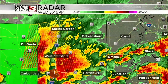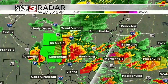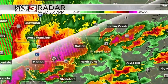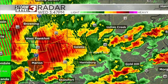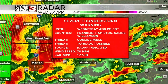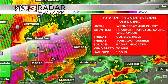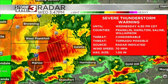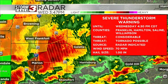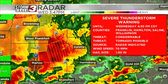So widening out this view just a little bit to give you an idea of where we're looking at. We are focused on that northern storm. Pushing further to the south, that storm that did have the tornado warning on it has been continued, but not as a tornado warning, which is exactly what we want to see. We were talking about that rotation starting to broaden, so it wasn't quite as tight as what we were seeing when that warning was issued. We do have a severe thunderstorm warning, though, that has been extended off of that tornado warning that goes until 4:30. So this is going to be for parts of Hamilton County, parts of Saline County, parts of Williamson County, and parts of Franklin County.